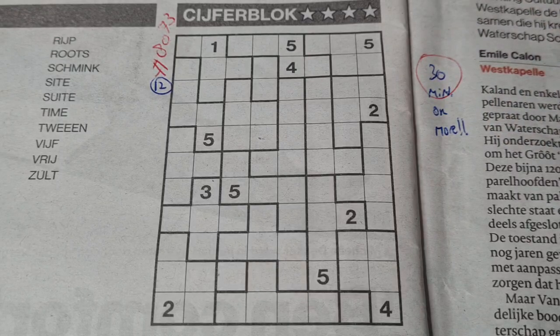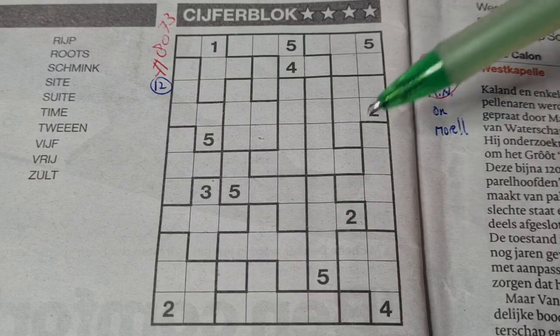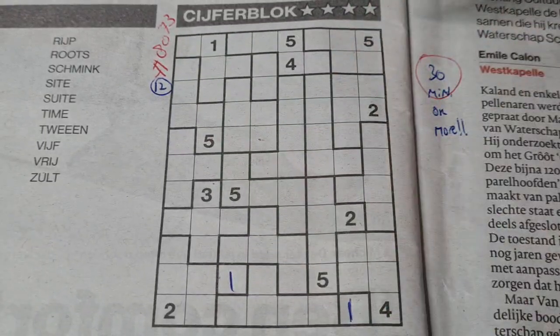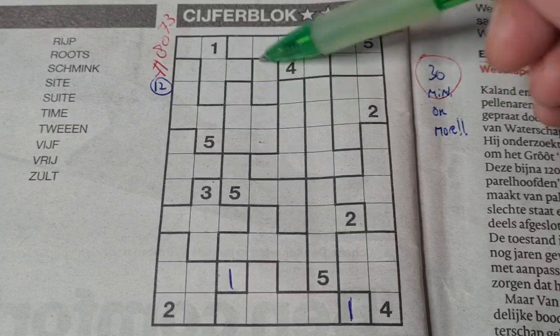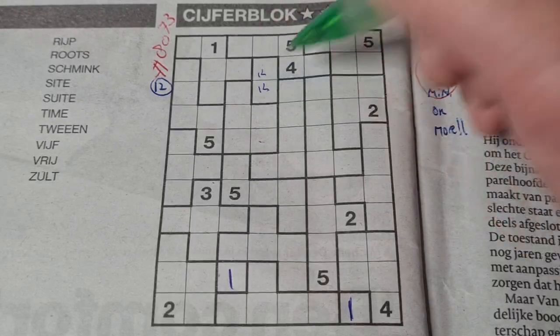So let's get started. First question to you is, can we see here the single box or boxes? Because the single box is always a 1. Here single box, there single box, always a 1. Next question, do we have here dual boxes? Contains the 1 and the 2. Well, we have here one dual box contains the 1 and the 2. Well, I do not know in which order, so let me mark those 2 boxes.